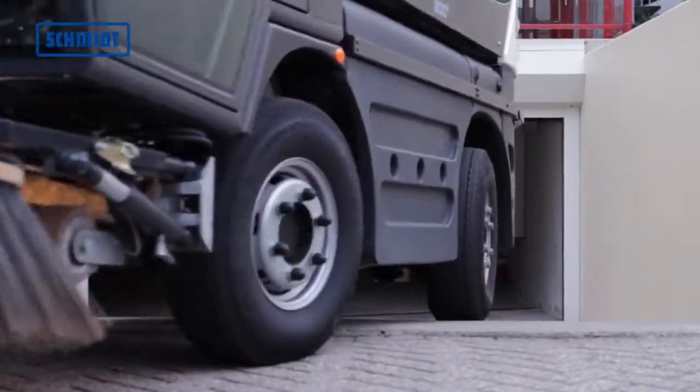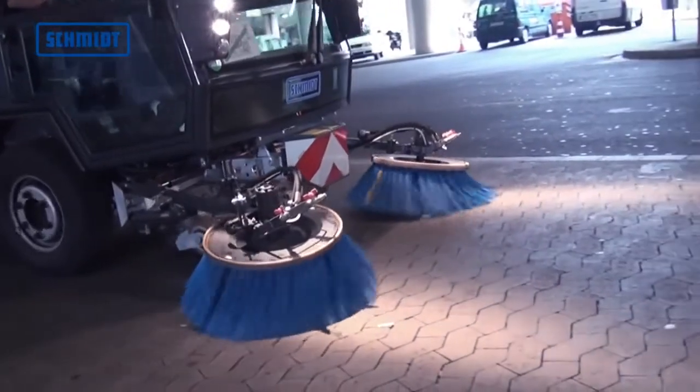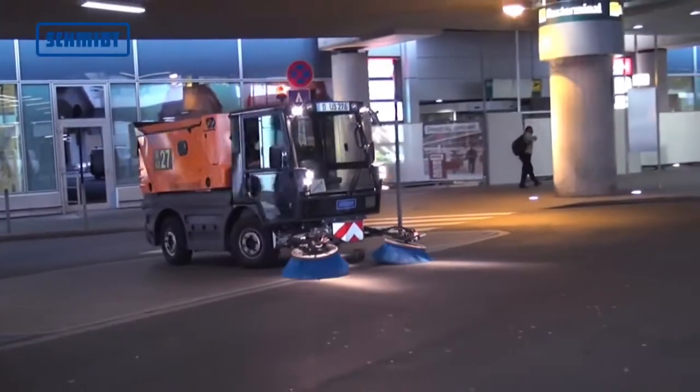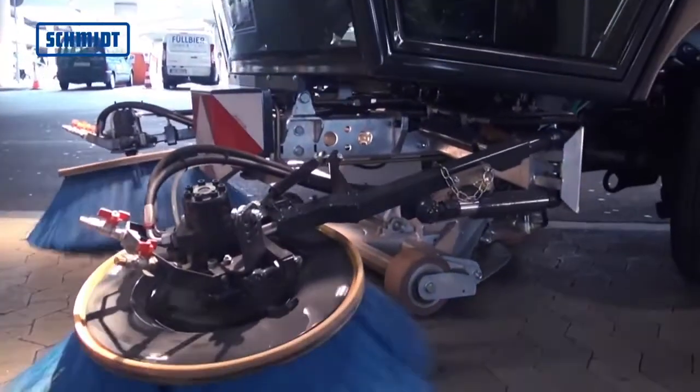Through the variety of options and accessories, the Swingo 200 Plus can be adapted to meet all requirements. With attachments such as snow plows and salt spreaders, the Swingo can also be used for winter services.